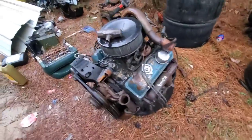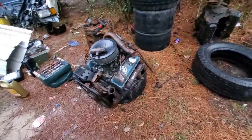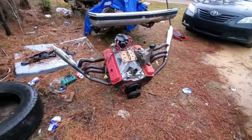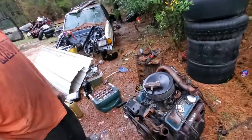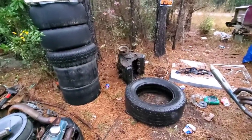This is the original motor he had in it. You've got a couple of them laying around here now, don't you? So this is the original motor you had in it. That's the one you just pulled out, slung a rod. Yeah, I had that one in it too. What was wrong with it? Busted cylinder wall, frozen, busted. You use that one over there too? Locked up. Didn't even get a chance to use it.